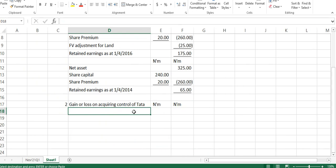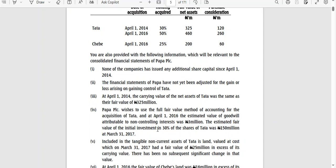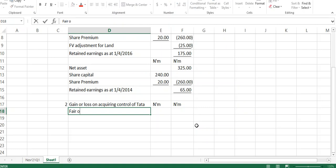Now, what is the fair value of Tata? 150 million. The estimated fair value of our shares, not NCI, the fair value of our share was 150 million, right? That's the first investment, right? Initial investment in Tata is how much? 150 million, right? Now, from this 150 million, how much did we pay for the investment? What's the initial cost? 120.